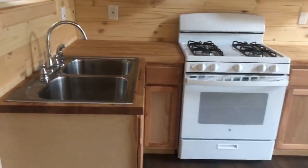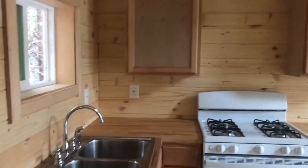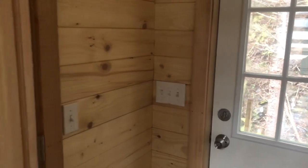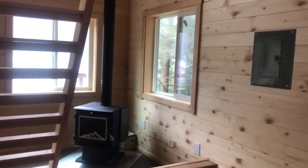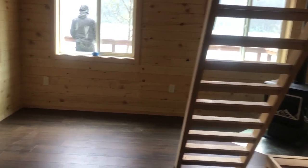I think this kitchen would really benefit from those rolling islands right here, a little bit more workspace, but pretty nice for a 16 by 20 cabin. In here we got a real nice little bathroom. It's a composting toilet. It's all set up, ready to use. Nice little window. We're just about done in here. Final touches. So we're ready for the next one.